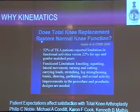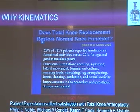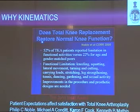And as Sanjeev said, 52% of our patients report limitation in the functional activities, and we surgeons seem to be happier with the results than the patients are. So does total knee replacement restore normal function? Clearly not. A John Insall Award paper published in 2005 confirmed that improvements in procedure and prosthetic designs are still needed.